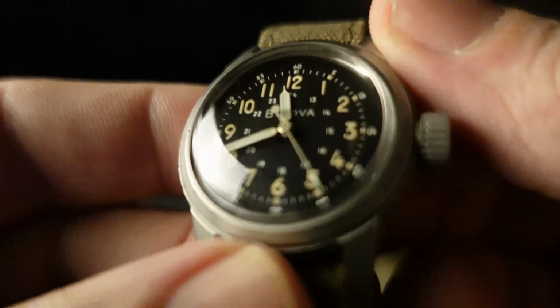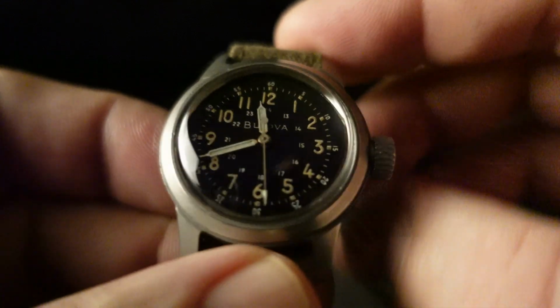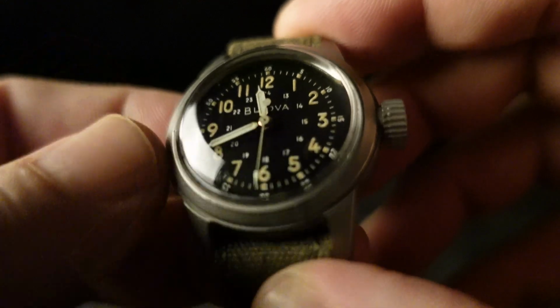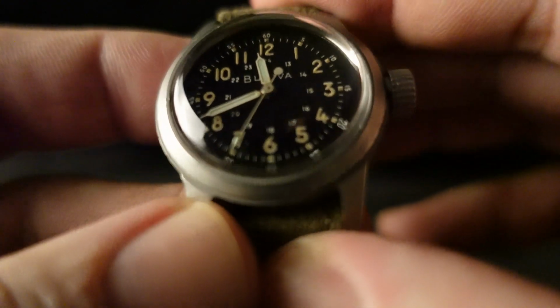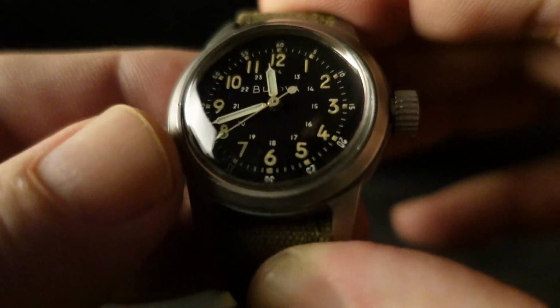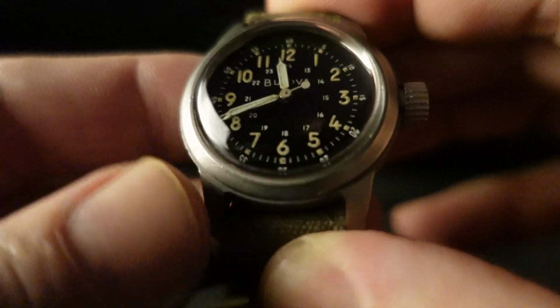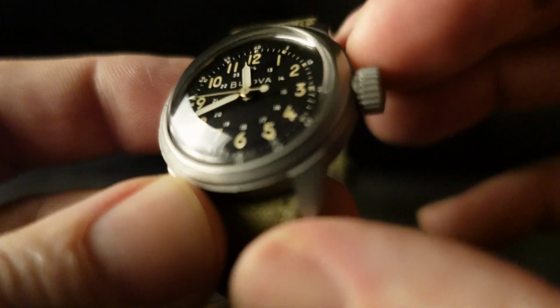The next category is movement, and this is a mechanical watch. It is vintage, and the movement's not doing bad. I haven't serviced it yet. I really should. It's a little bit slow, which makes it easy to adjust the time and get it on track again. And being manually wound, it's not too terrible to do that.